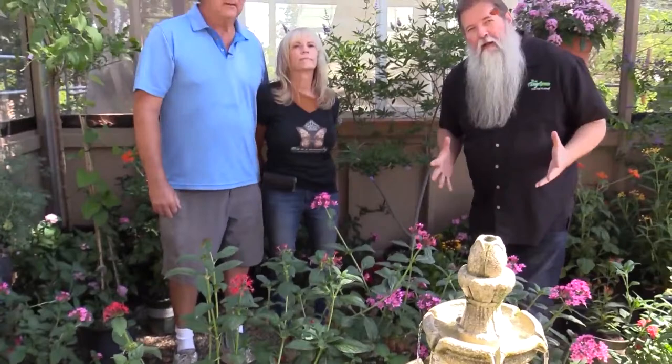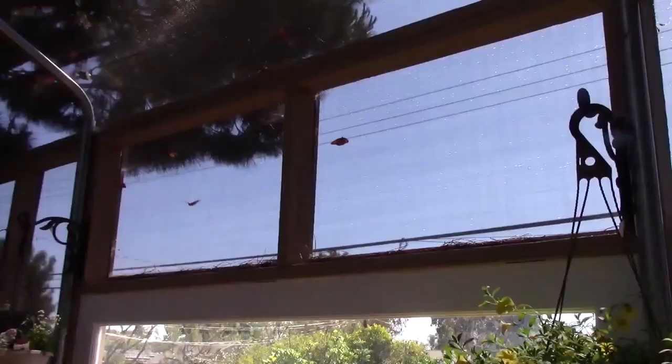Lepidoptera. Do you have any idea what that means? Butterfly. We are at a butterfly sanctuary and nursery, and I feel like I'm a little kid over here running. Look at this thing. They're everywhere. This is so cool. And this is your butterfly house. This is our butterfly pavilion. Your butterfly pavilion. Man, oh man.